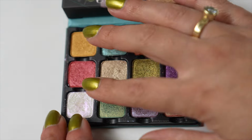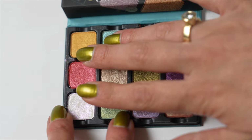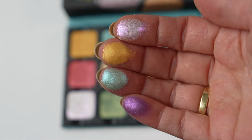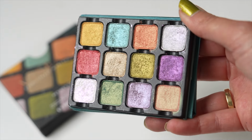So basically this shimmer palette has all the shimmers I need during spring and summer. There are all kinds of shades. I mean, we have some purples, we have some yellows and orange shades, also some more greens, like the earthy tones. So there's a little bit of everything in this palette, and I think that's what makes it so versatile. And in terms of application, I always use my fingertips to apply these shimmers.